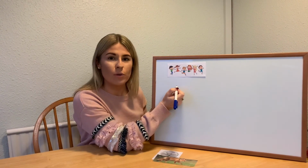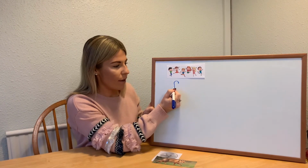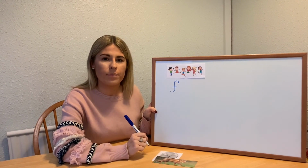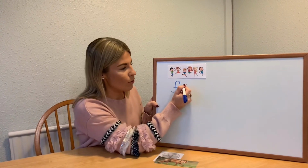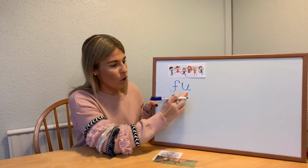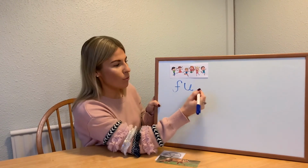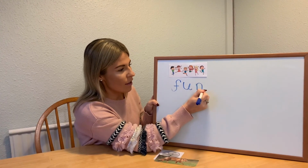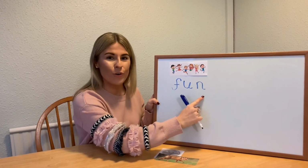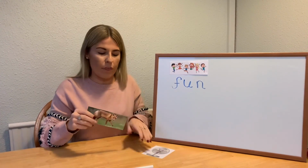So what's the first sound you can hear in fun? Well done. Our new sound. Down the flower, across for the leaves. What's the next sound you can hear in fun? Well done. Down the umbrella and draw a puddle. Well done. What's the last sound you can hear in fun? Well done. Down Noddy, over his net. Fun. Brilliant.